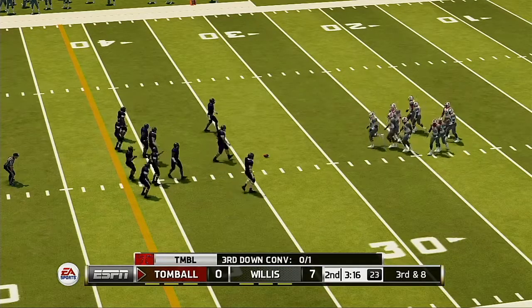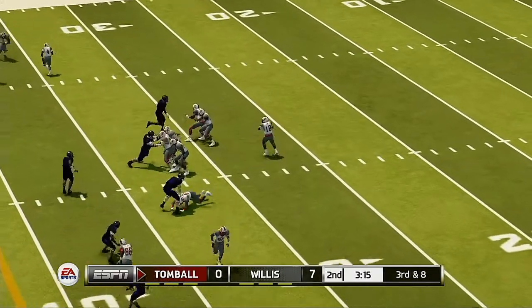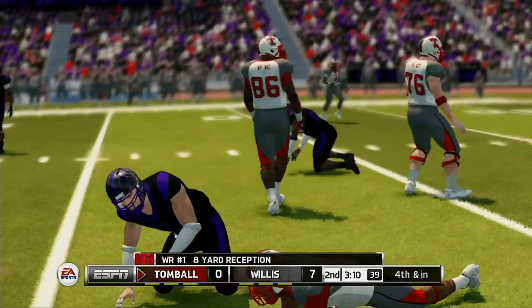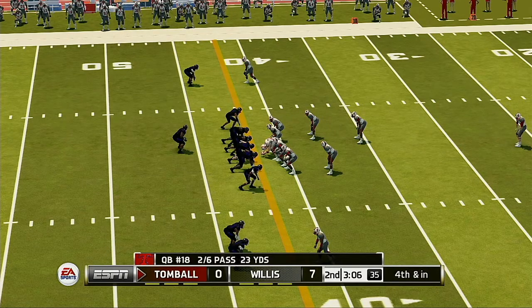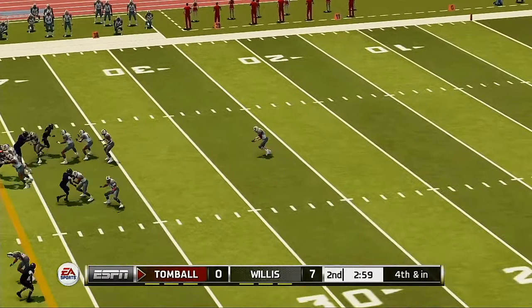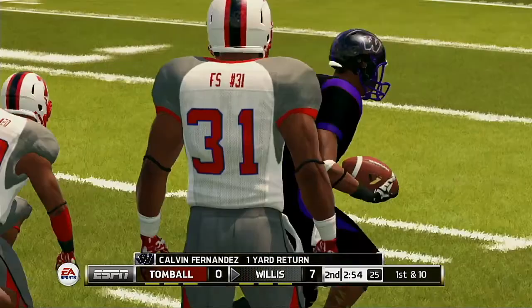From their own 33-yard line. Third down. And he's taken down at about the 41. That makes it 4th and 8. Fernandez awaiting the return. He got nailed on that one.